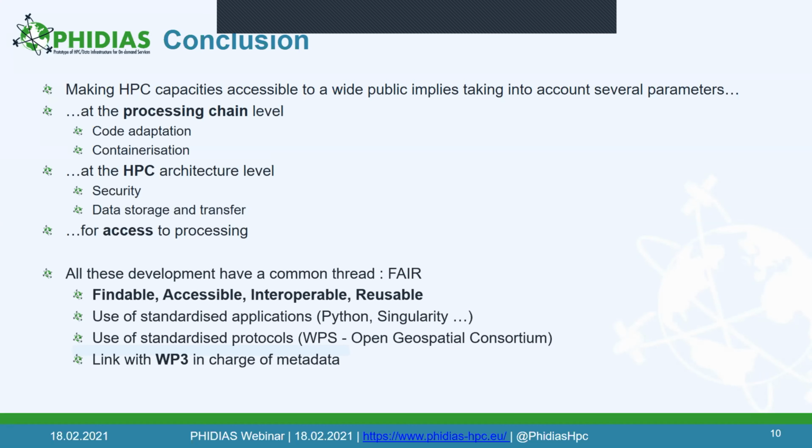As you know, in the context of open science, all these developments are made by respecting as much as possible a FAIR logic, as the code, method, and data have to be findable, accessible, interoperable, and reusable. For that, we are using standardized applications and protocols: Python, Singularity, WPS. And one of the objectives this year is also to make a link with work package number 3 of PHIDIAS, which is in charge of metadata continuity.